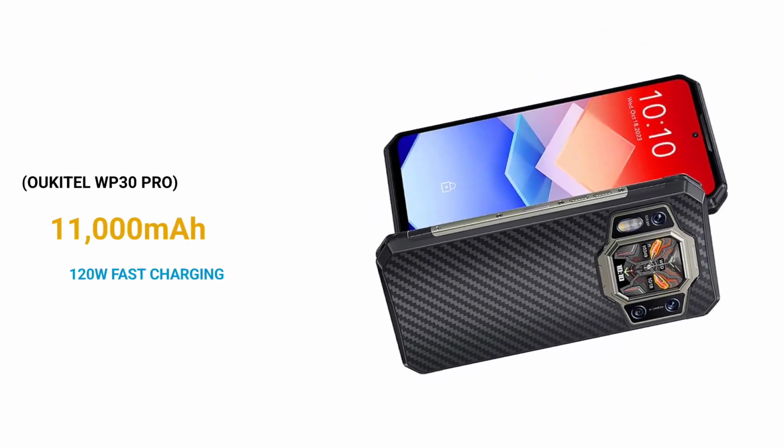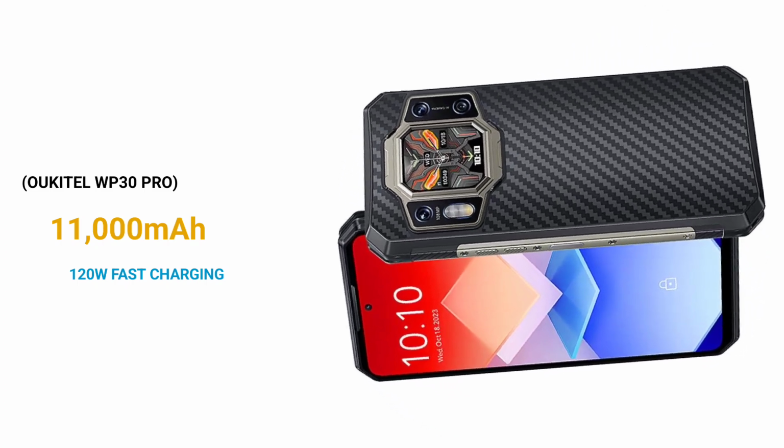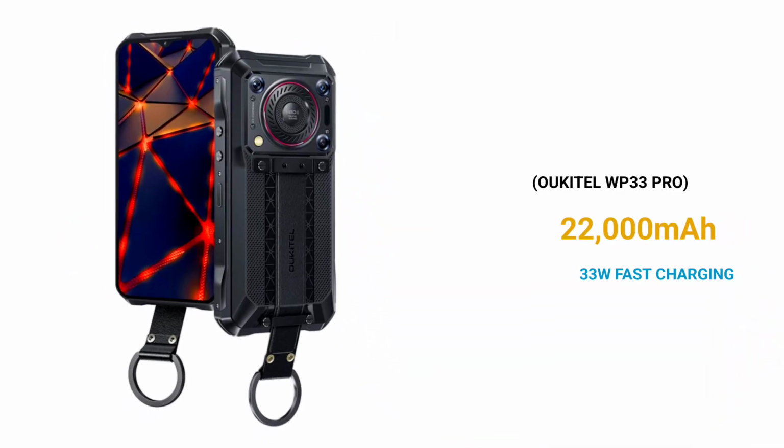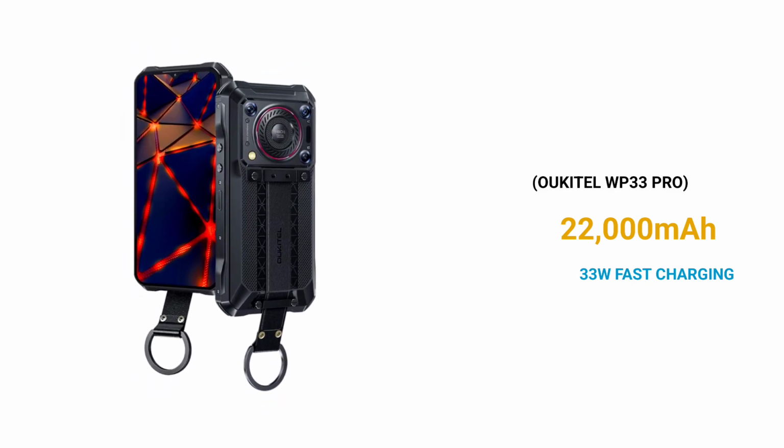The battery capacity of the WP30 Pro is 11,000 mAh and it supports 120 watts super fast charging, while the WP33 Pro packs a 22,000 mAh battery and it supports just 33 watts fast charging.